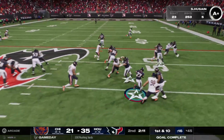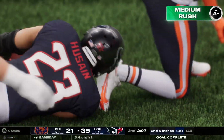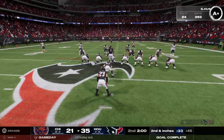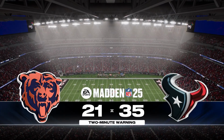They'll start this drive out on the ground. And able to break one tackle, but then quickly brought down for a nice little gain. 2 minutes remaining in this first half of football.